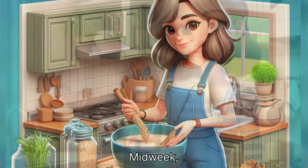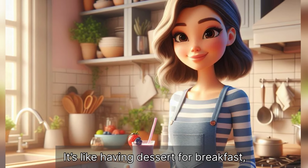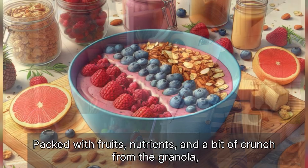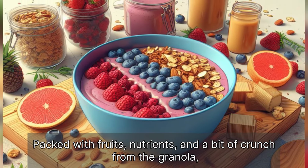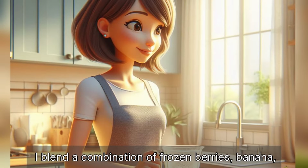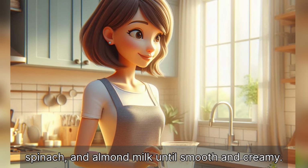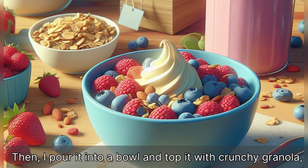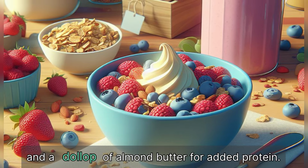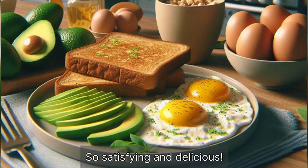Delicious. Midweek, we have a refreshing smoothie bowl on Wednesday. It's like having dessert for breakfast, but guilt-free, packed with fruits, nutrients, and a bit of crunch from the granola. It's a perfect pick-me-up. I blend a combination of frozen berries, banana, spinach, and almond milk until smooth and creamy. Then, I pour it into a bowl and top it with crunchy granola, fresh berries, and a dollop of almond butter for added protein. So satisfying and delicious.